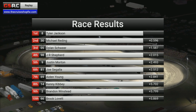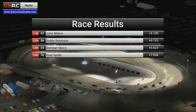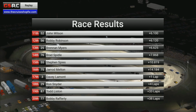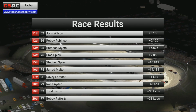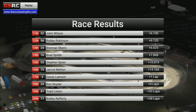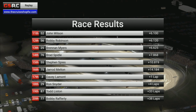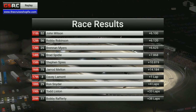Gary? And then the second half of your field is going to be Robbie Robinson going from 19th to 11th. Great job by, actually that's going to be for 12th place. Sorry, John Wilson in 11th place going from 19th to 11th. Apologies for that. Robbie Robinson 14th to 12th. Still a day for him. Brendan Meyers from 20th to 13th. Rex Fowle finishes 14th. Stephen Spears, unfortunately, with a good night, falls to 15th at the end of the night.